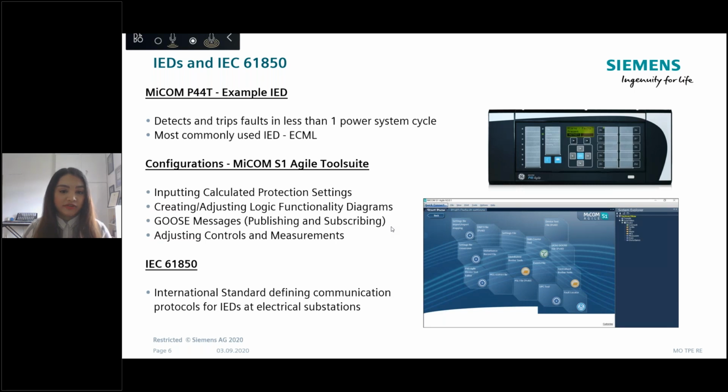In terms of configurations, you have to use the results of the calculations that you do and put them into a settings file. You also create and adjust logic functionality with what are called PSL diagrams, and these are then put into the relay, and they will be the functionality and how it works at the heart of it, as well as putting VLANs and IP addresses into an MCL file. And then you can also adjust control and measurements for the relay and really customize it for what each substation needs.